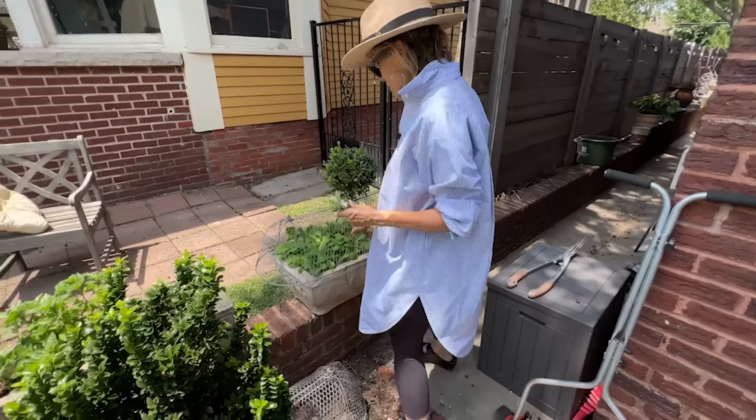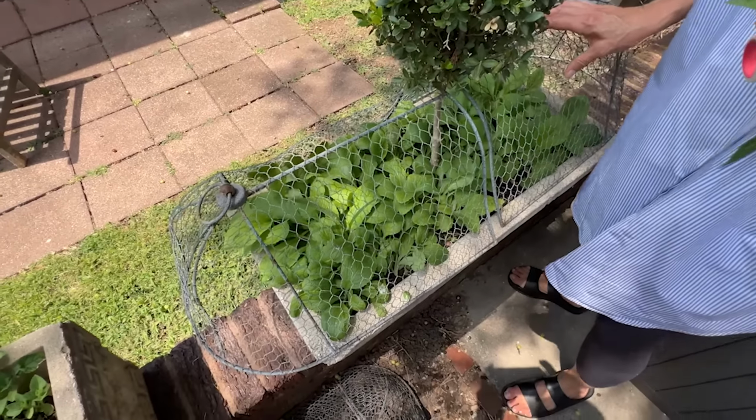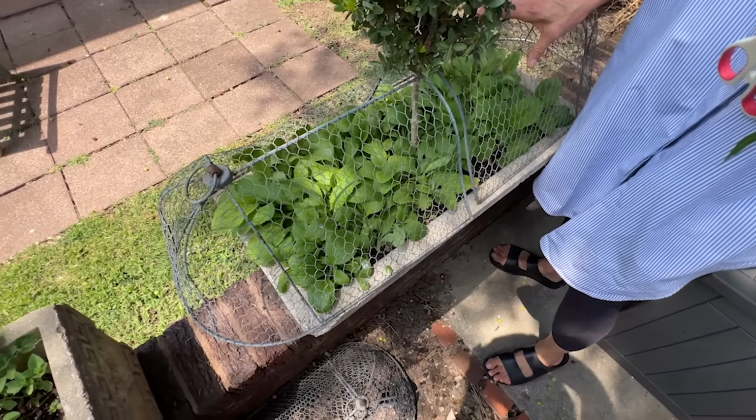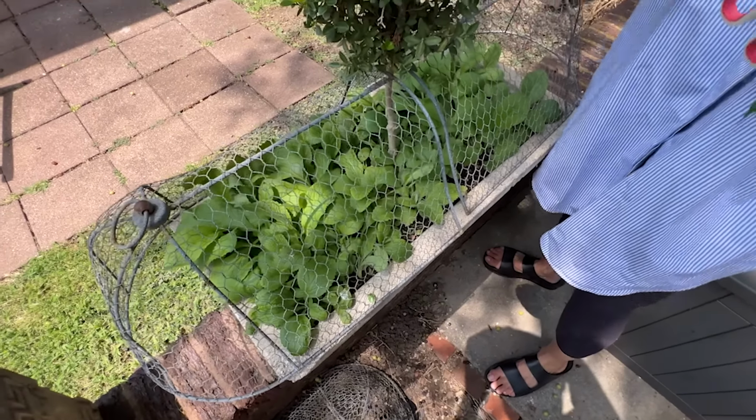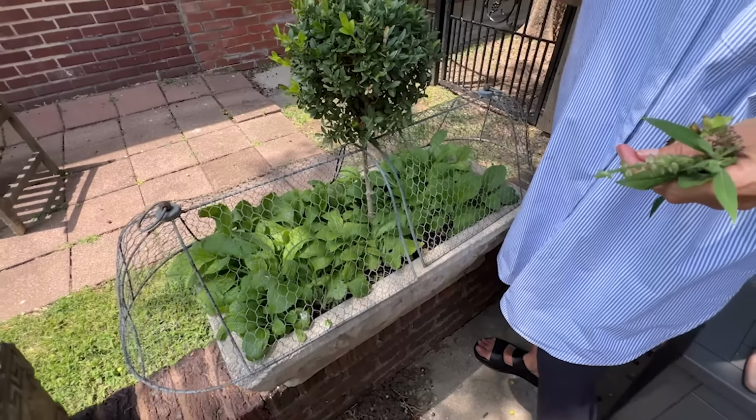Look at how much these foxglove seedlings have grown, and I have two other pots of them in the back, and these have done so well. I'll be sharing a lot of these with some of my buddies.